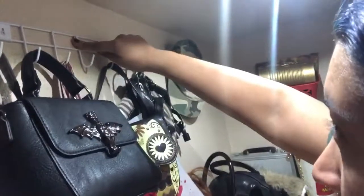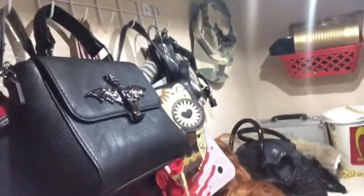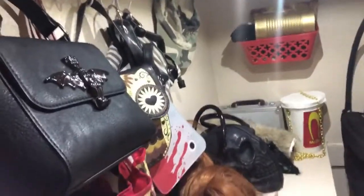I'm thinking maybe I should have gone back. No, it's fine the way it is. But this had a lot of space, so I hung all my shorter purses that had shorter little handles like this, and that had O-rings just to hang it. So I have a lot of room in my closet now.